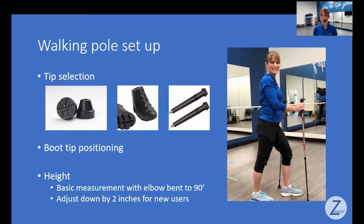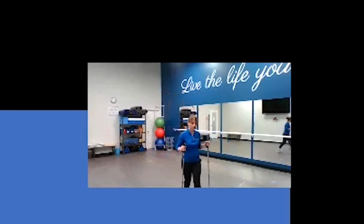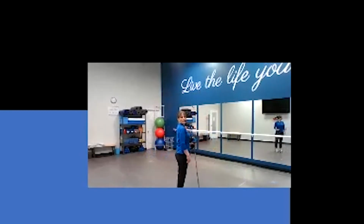And height. This is an important thing that lots of people ask me about in terms of the height measurement. So if you have your poles, I want you to stand up. And what you want to do, I'm just going to step back here so you can see me. You want to stand nice and tall, just in an upright position, and then take your pole, take your elbow, bend it to 90 degrees, and then grip the pole. And that's where you want your pole to be ideally when you're walking.